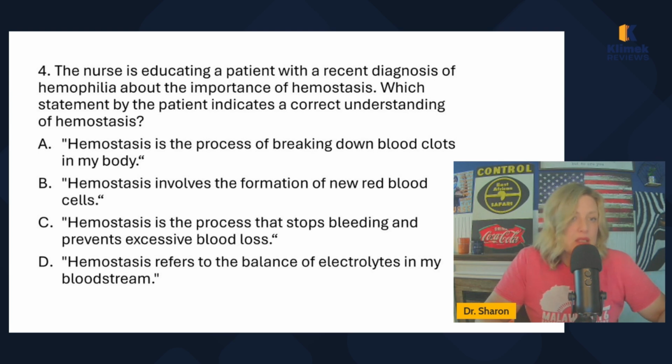A, hemostasis is the process of breaking down blood clots in my body. B, hemostasis involves the formation of new red blood cells. C, hemostasis is the process that stops bleeding and prevents excessive blood loss. D, hemostasis refers to the balance of electrolytes in my bloodstream.